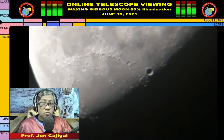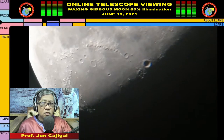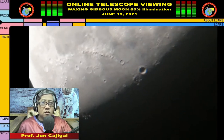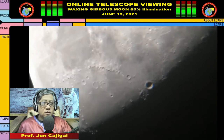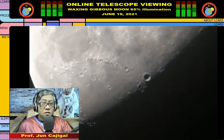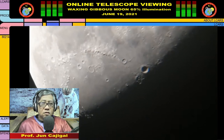The Copernicus crater was named again after the renowned astronomer Nicholas Copernicus, who gave us the heliocentric model of the solar system. So pag sinabi nating heliocentric, the sun is at the center of the solar system.